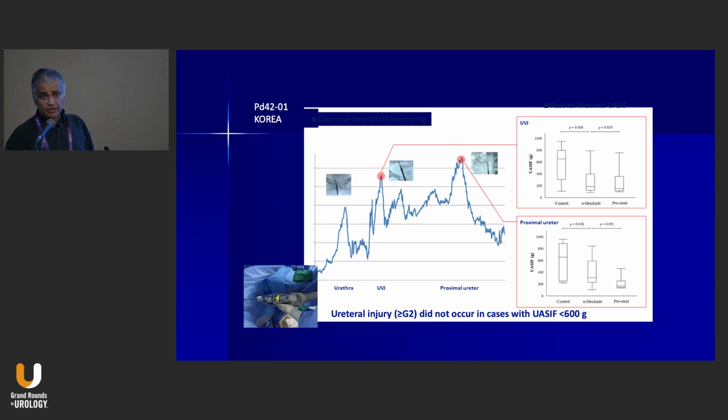This is a group from Korea, and Dr. Clayman is developing a similar device. You attach it to your sheath so you can actually measure the force. If you keep the force below 600 grams, you can avoid a grade 2 or grade 3 injury. Interestingly, they show that at the UVJ, when you look at patients who had an alpha blocker or were pre-stented, the amount of force was lower.